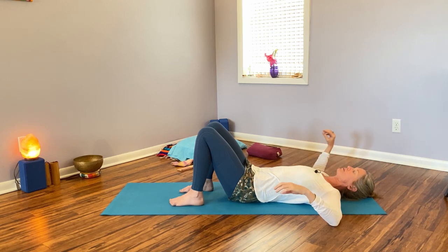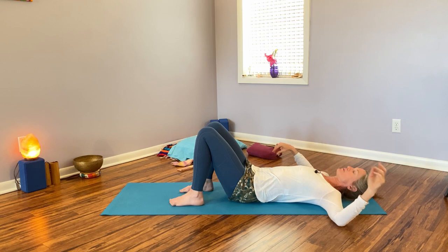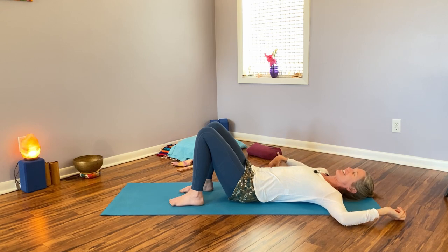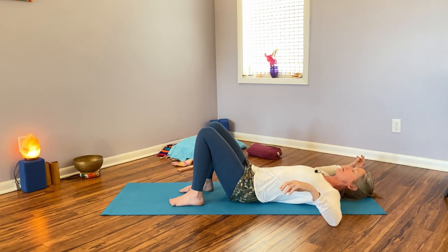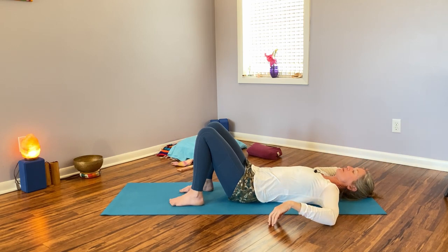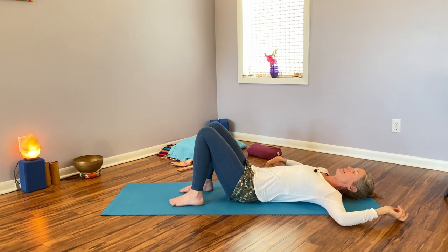So as you exhale, let your left arm fall forward as your right arm falls back. Inhale, meet back at the center. And exhale, right arm forward, left arm back. So we start with just the arms and noticing the shoulder blades doing opposite things. And then we add the head to this.